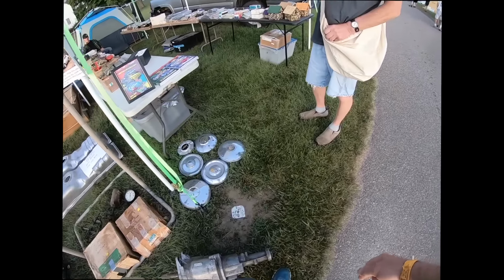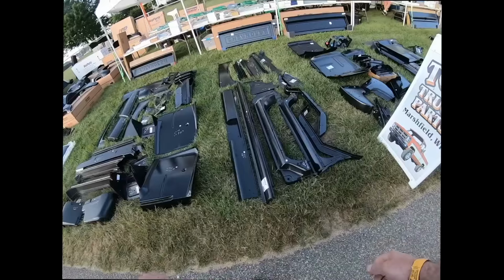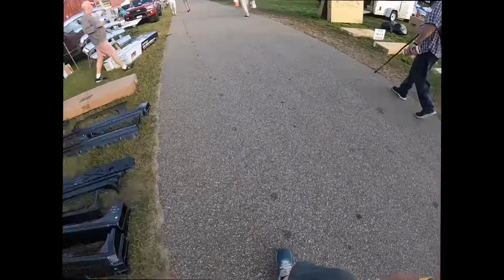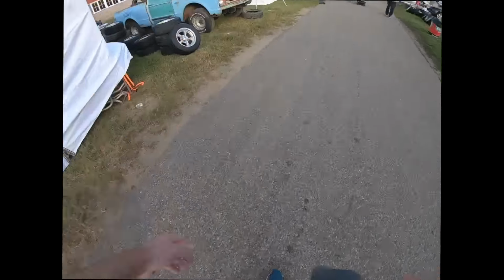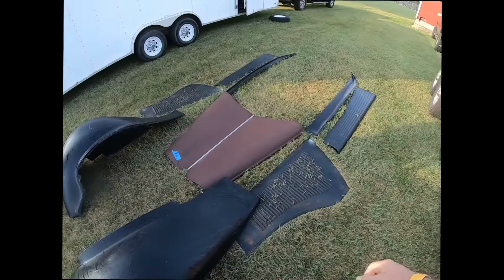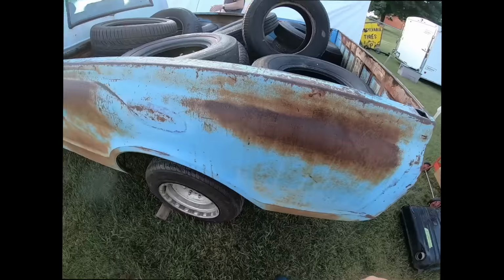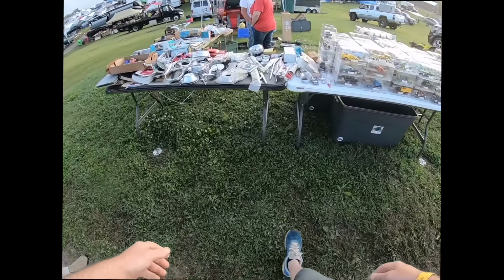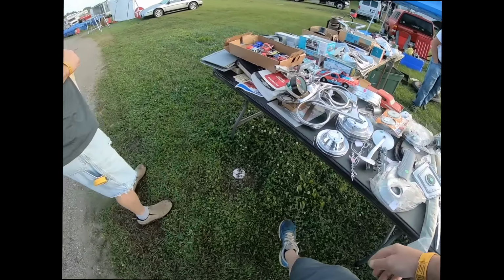Pretty cheap, 75 bucks for a pair of new square body fuel tanks. You come across a tailgate for that Bronco. Short bed 67. Pretty good deal. Somebody's putting together a 34 Plymouth. Need the park light lenses for that 60 Cadillac too, but pretty slim chance finding those.